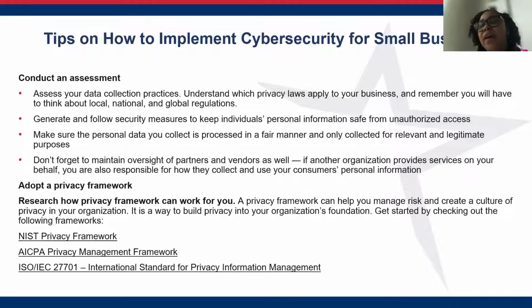It could be as simple as having a safe on site at your organization and filing sensitive information away, or even if you're having visitors or packages being delivered to your site, having some type of log of what's being delivered or who's coming in and out of your site. Those are just general things that you can do for physical security.